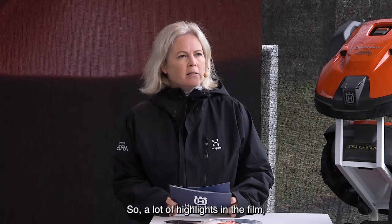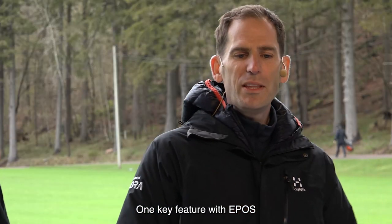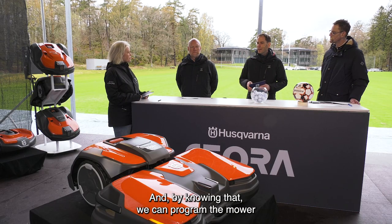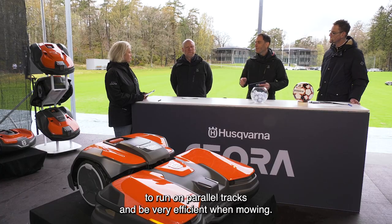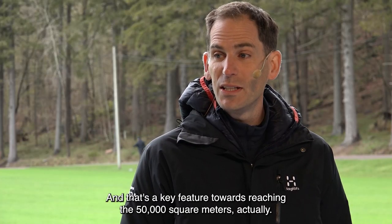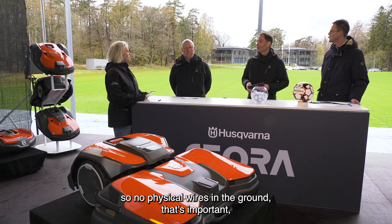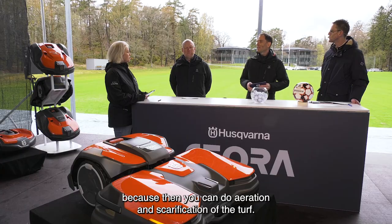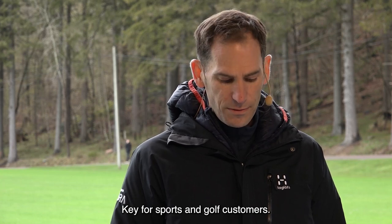We saw a lot of the highlights in the film, but what would you like to underline the most? Yes, one key feature with EPOS is that the mower always knows where it is. And by knowing that, we can program the mower to run on parallel tracks and be very efficient when mowing. And that's the key feature of reaching the 50,000 square meters, actually. And then, of course, have the virtual boundaries, so no physical wires in the ground. That's important because then you can do aeration and scarification of the turf. Key for sports and golf customers.